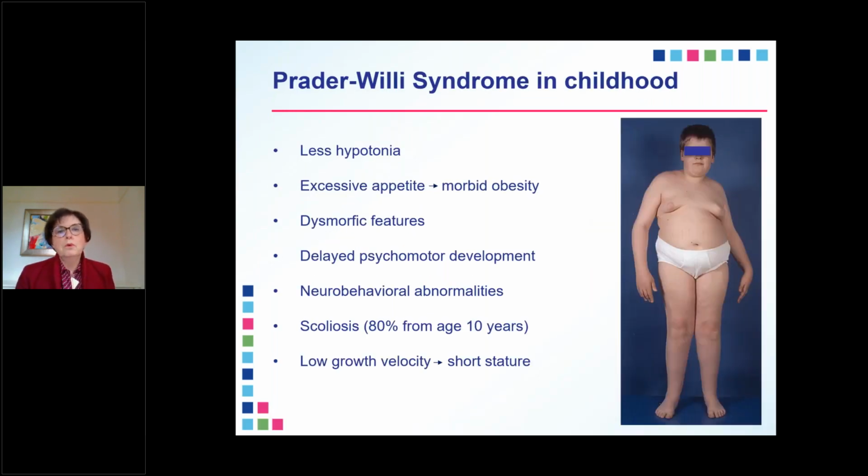When the children become older, the picture changes, because the hypotonia will decrease, and at a certain age, mostly at 3 to 4 years, they will start to eat more and more and more, and then that is followed by excessive appetites, and when food is not restricted, it will lead to morbid obesity, even in young children.